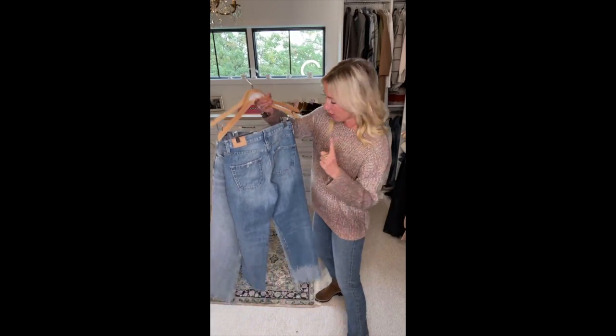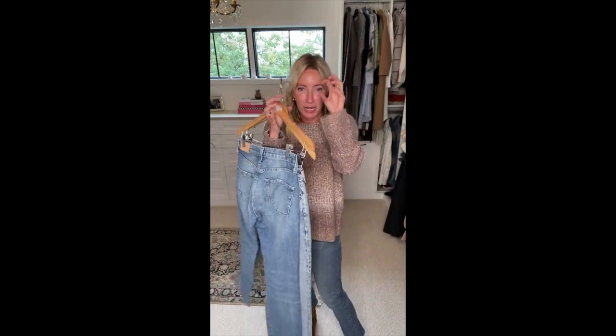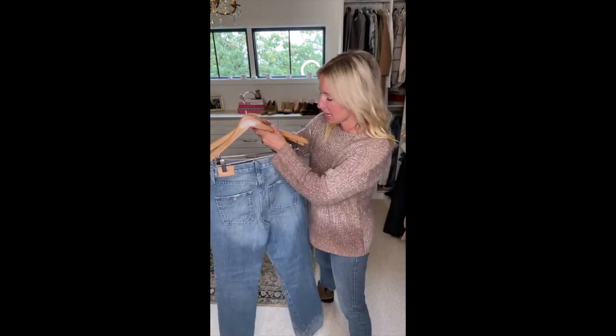One of the reasons I love Edwin is that the pockets are not too small. They've done a beautiful job with placement. So it's not like zoning in on two tiny little pockets on a more cushiony backside like I have. That's one of the reasons I absolutely love this guy.